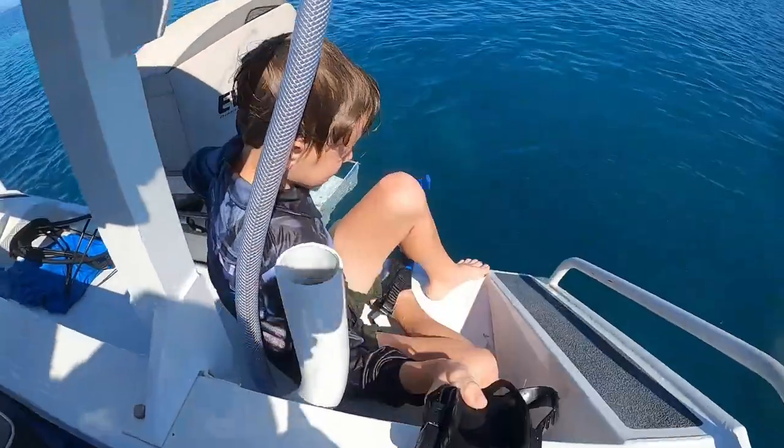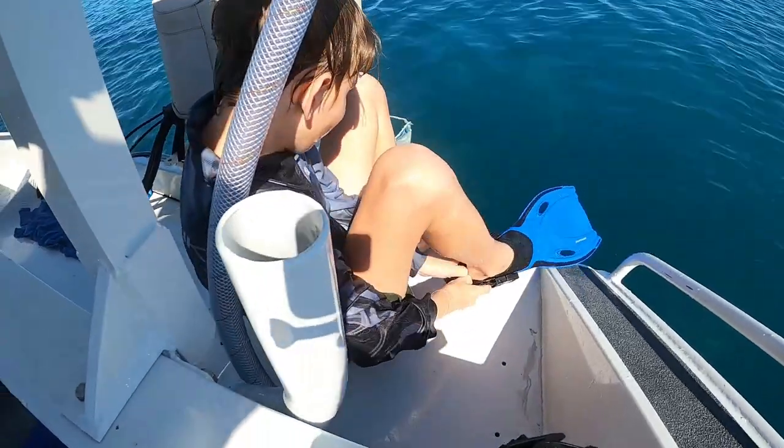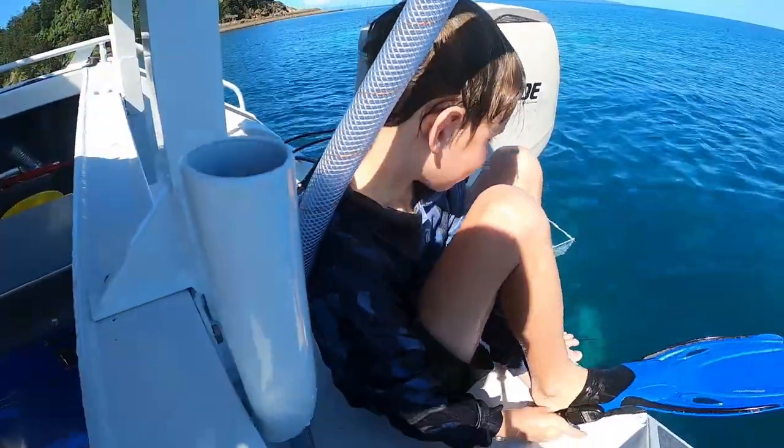How'd you go? Good. That was so cool. There was so much cool stuff under there. I thought it was just patches of sand, but it's actually just coral and so much cool stuff. I've never been snorkeling in my life.